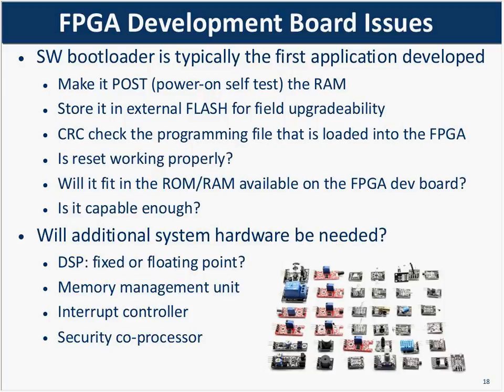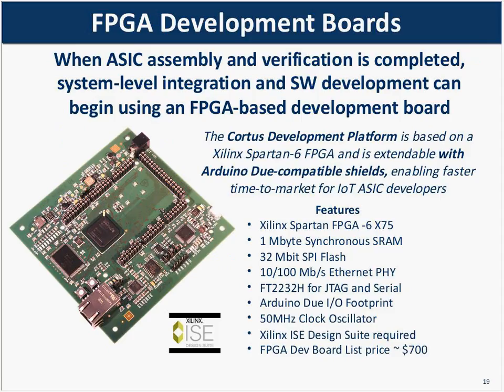So what kind of evaluation board are you going to need to do your development and evaluation? Well, there's lots of choices out there for you to consider. Some are very big. You might notice ones for the 10 and 100 million gate ASICs. You don't need those. You need something a little more sized to what the IoT design is going to require. And in that case, you might consider this evaluation board from Cortus. One of the things I like about this design is that the Arduino I/O footprint is directly on the board.